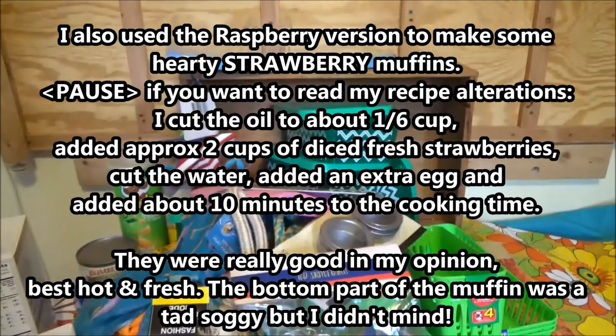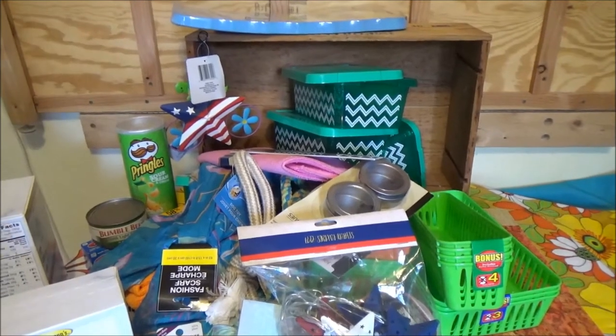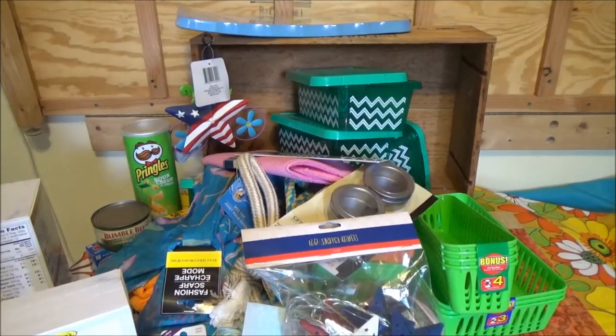Also at Dollar Tree, I picked up a little 6-ounce, I think it was, jar of picante sauce. And, goodness gracious, I believe that's everything.